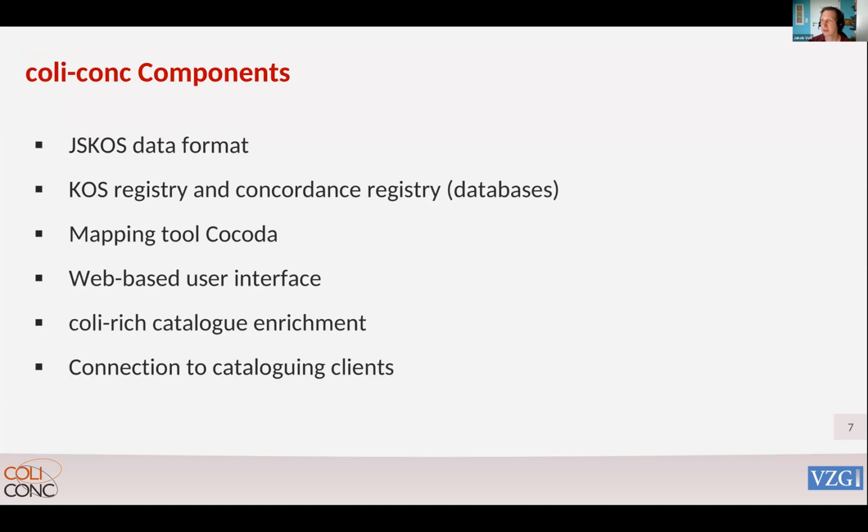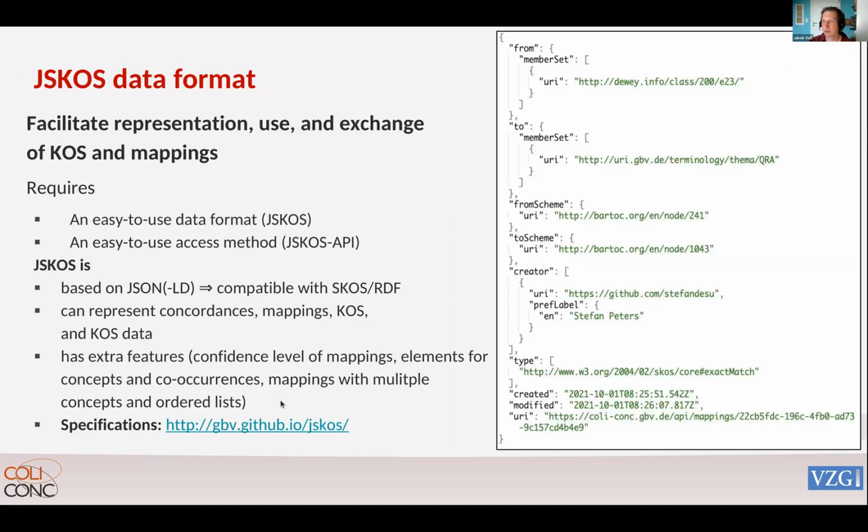I already said a very important role is this data format. So I will now show the components in detail: the data formats and the registry, the databases, then the mapping tool, and the enrichment component, and finally how we connect this to cataloging clients. Okay, so first the most technical slides, I think, with the data format, the JSCOS data format.